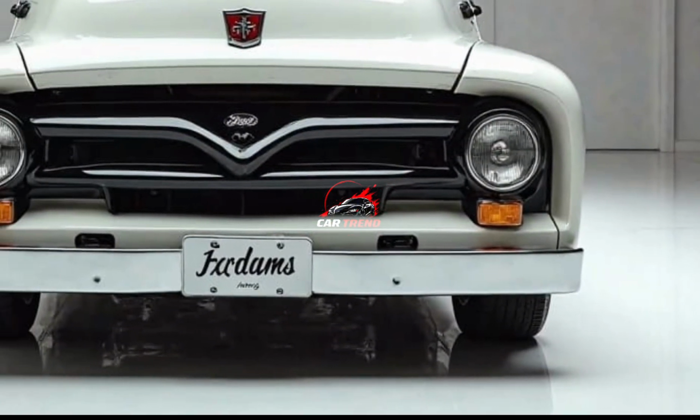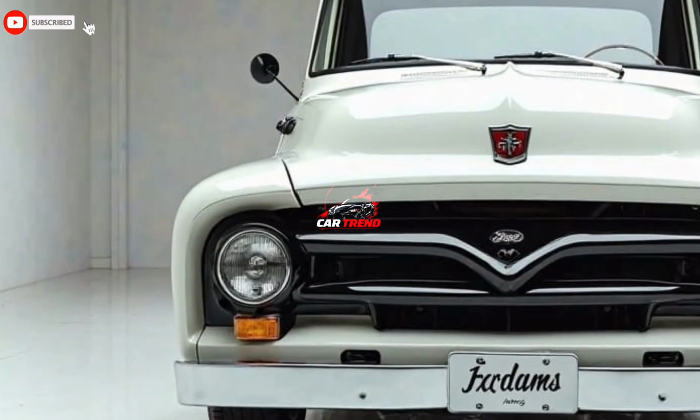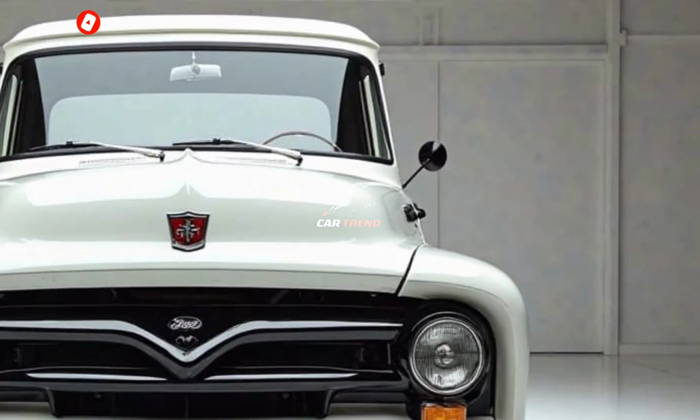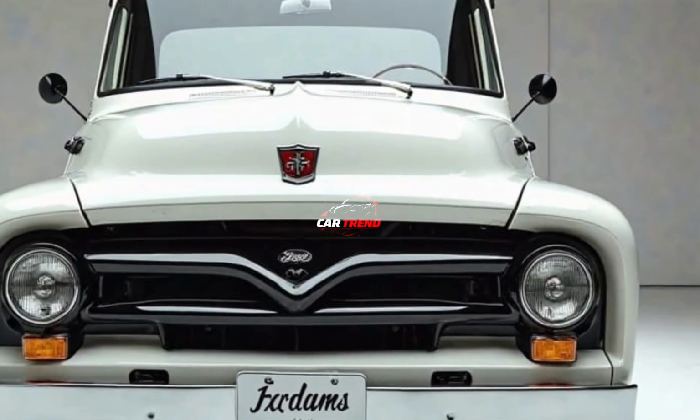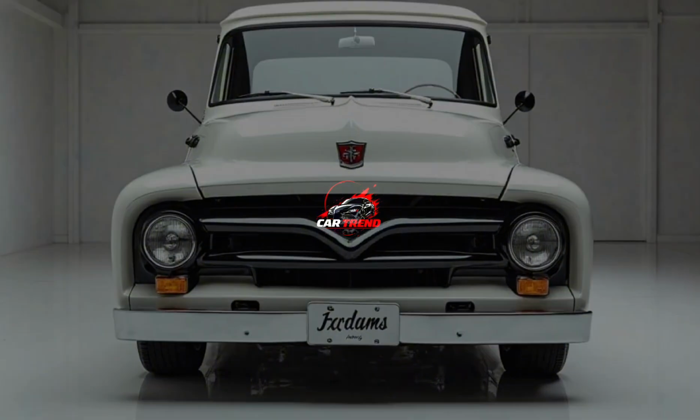Today we're taking a deep dive into a legend reborn, the 2025 Ford F100 4x4. This isn't just a new pickup, it's a blast from the past re-engineered for modern roads, built tough for adventure, and designed to turn heads with a perfect balance of heritage and innovation.